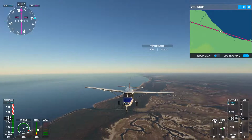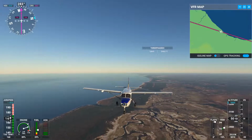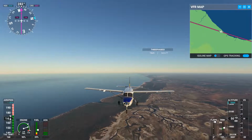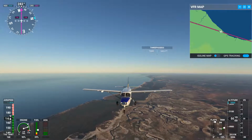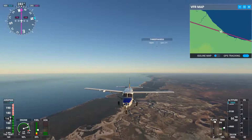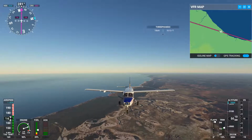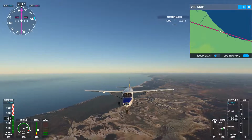A lot of the ones I'm getting, trying to get it that will support P3D, is it version 4? If it supports version 4, you're probably good, a native FSX, and it's going to work in the Microsoft 2020, Flight Sim 2020.